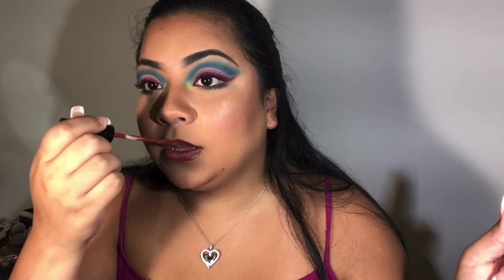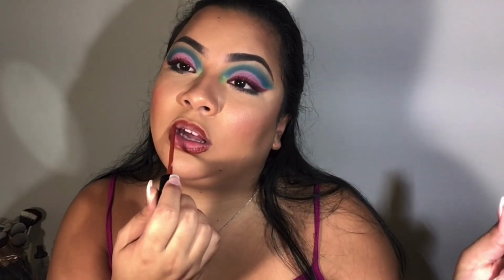Alright, for the lips, I'm gonna be using Kylie lipstick in the color 20. She's pretty old, but I'm just gonna use this as a liner. You don't have to worry about being precise. Alright, and you're gonna use your favorite gloss over it. Mine is the one from Fenty Beauty. It's the Universal Gloss. And you're gonna mix those two together.